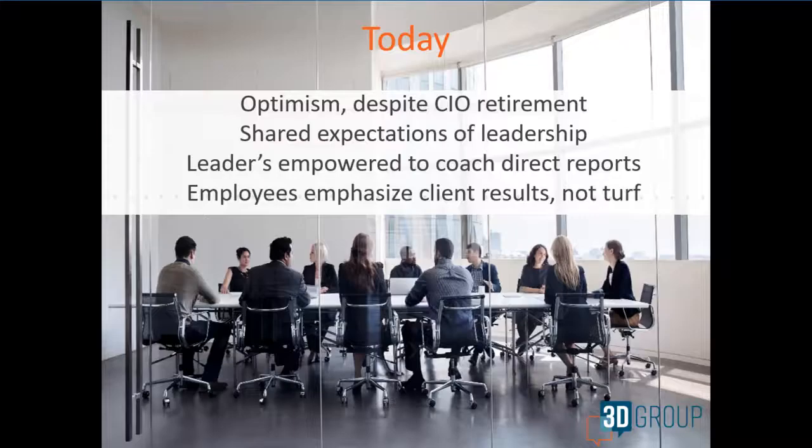At the end of the day, the organization changed quite radically, with much more optimism. In fact, at the end of this case, the CIO actually retired and moved on. But they had great shared leadership down through the organization. There was considerably more trust. The value and the results they were getting for their internal clients was tremendous. Their satisfaction scores were much higher. Satisfaction with the organization was much higher. So a real success story.